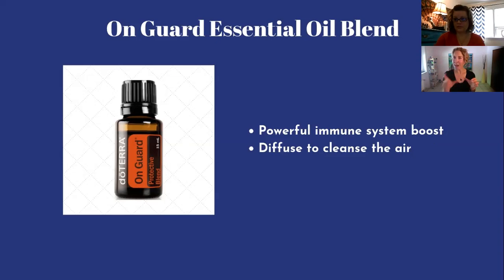You could make a cup of hot tea with a spoonful of honey and put a drop of On Guard in that honey, stir it around, and it's a delicious immune-boosting tea that you could sip on. To me, this blend smells kind of like Christmas. It has this cinnamony, clove kind of spice smell. It's just delicious. I love using this one personally, internally as well as topically in a rollerball. If I feel that I'm coming down with something, or I want to support my immune system, I will use it topically or diffuse it in the air.